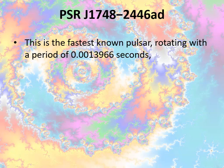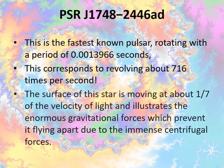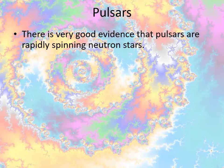The fastest known pulsar, though, has a period of just over 1 millisecond. In fact, there are a number of these things that have periods on the order of a few milliseconds. We call them millisecond pulsars. So in this case, that means this thing is spinning 716 times per second. Again, something more massive than the sun, spinning over 700 times per second. In fact, that's about 1/7 the speed of light at the equator of that thing.